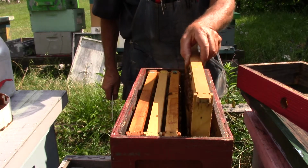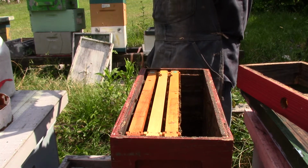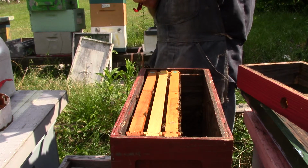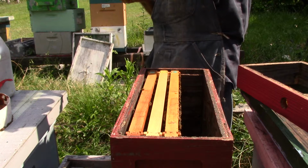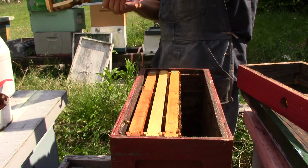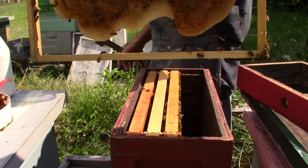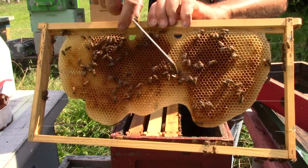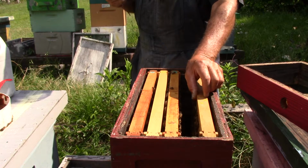This one here is one that had queen cells on it. Right now it looks like a little bit of brood and larvae. Here we see a queen. Don't really see any eggs though. But it's got a little bit of larvae right here. We're gonna put it back in. I didn't see the queen. I think I just got stung.